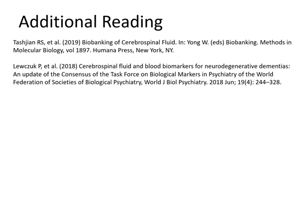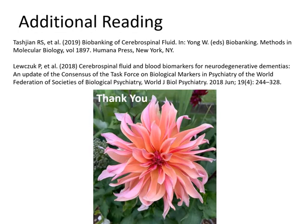So in closing, I've added a bit of additional reading if you're interested. One is on the biobanking of cerebrospinal fluid, and the other is on cerebrospinal fluid and blood biomarkers. This is a very comprehensive paper, but in fact, it's got a large amount of information about CSF itself, if you're interested.